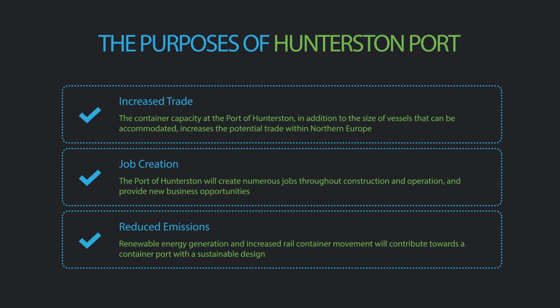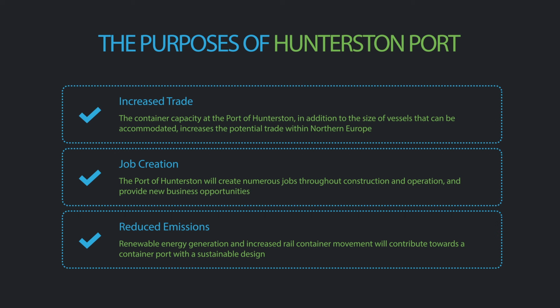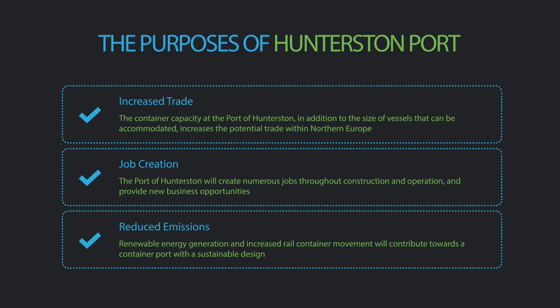EcoEureka aims to integrate a relatively high percentage of container movement via rail. The environmental benefit of doing so is that each freight train is expected to remove 90 lorries off the road and a predicted 76% reduction in CO2 for every tonne transported.